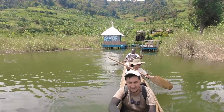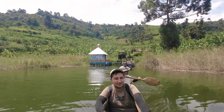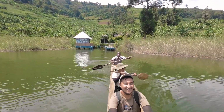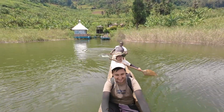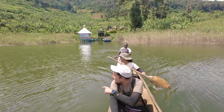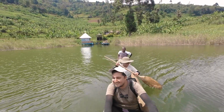Okay. You do whichever side. Johnson will see you and do the other side usually. I never thought I would be in Lake Bunyonyi. I really like how your campsite is just so far away from all the tourists. Yeah. It's amazing.